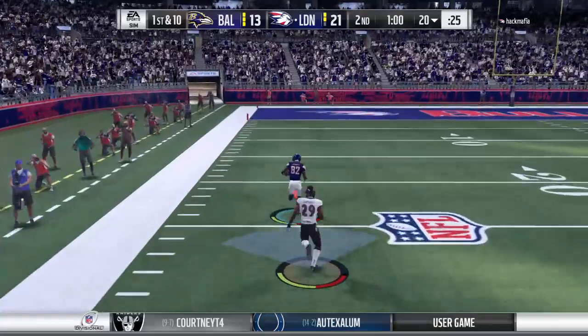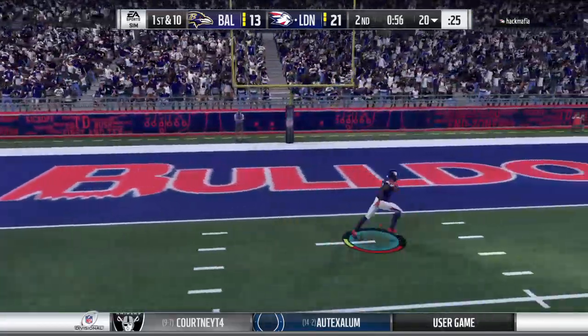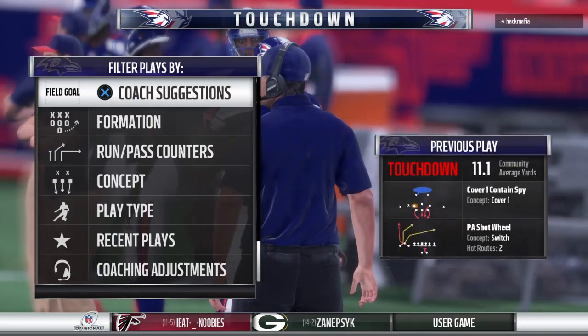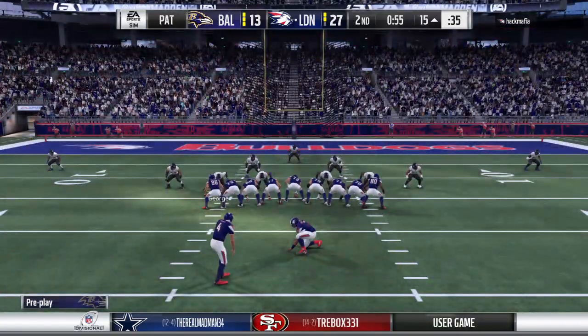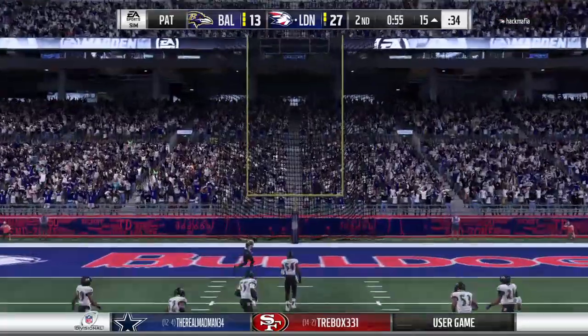He's got a man, complete. And all the way in for the touchdown. A big play there. An 80-yard touchdown. And his guys get the quick strike touchdown. And that'll give them a 2-score lead here, but I'm looking ahead.